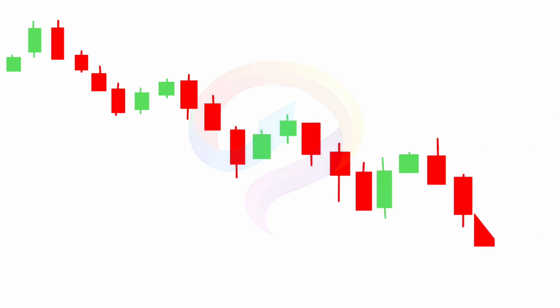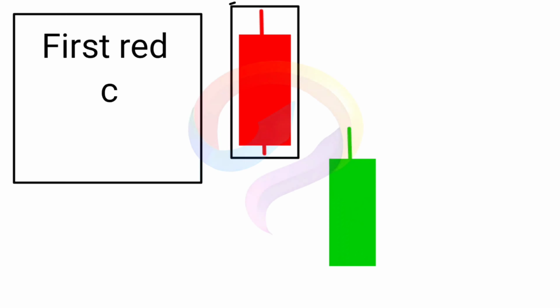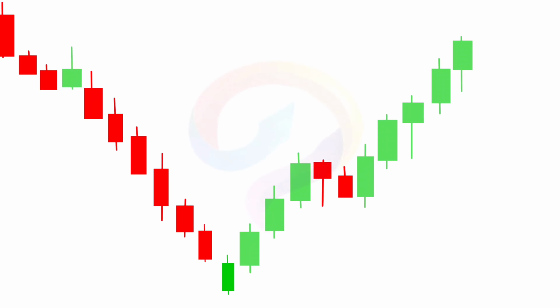There must be a strong downtrend in the market for the formation of the bullish counterattack pattern. The first candle must be a long red candle with a real body. The second candle must also be long, ideally equal in size to the first candle, but a green candle with a real body. The second candle must close near the close of the first candle. The bullish counterattack pattern is a sign of a potential trend reversal, indicating that the bulls may be gaining strength and could take control of the market.